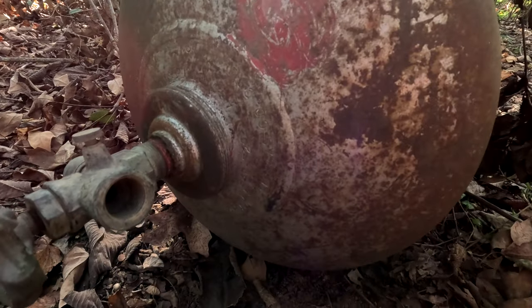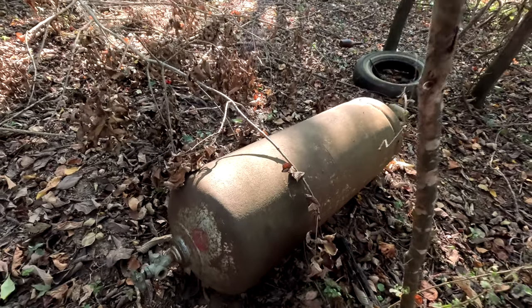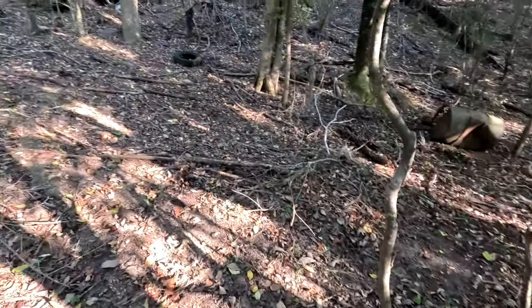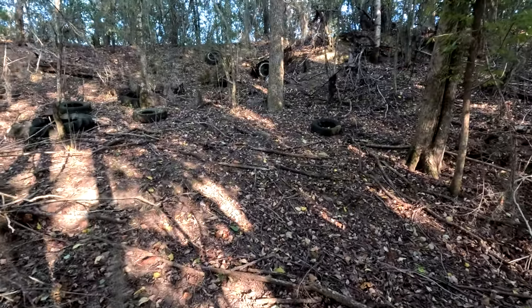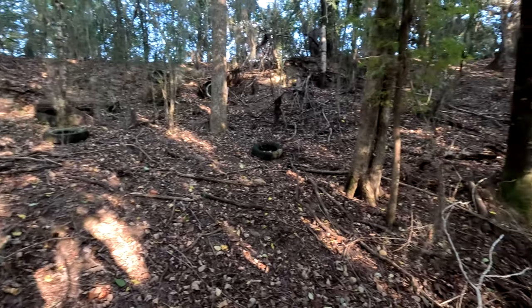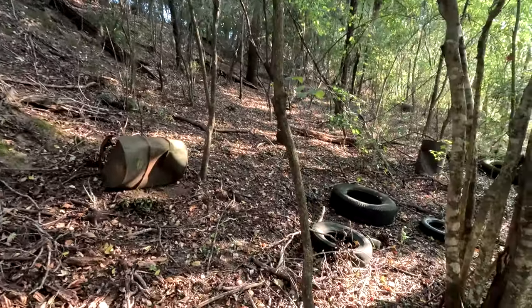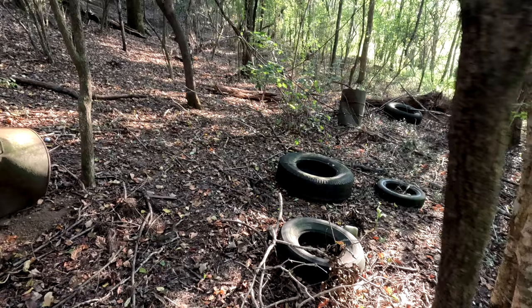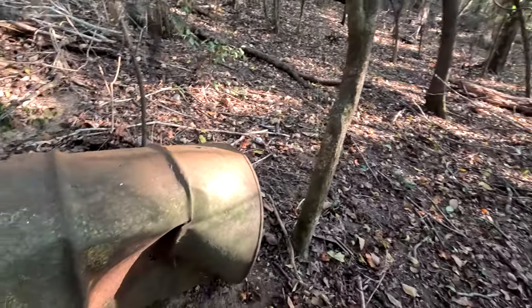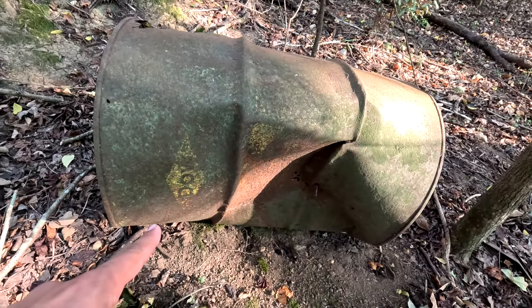But I don't see any on it. Maybe this one failed inspection. Maybe that's why it's just down here in the woods of Columbus, Georgia. We got a washing machine coming out of the embankment over there, and more tires than anyone ever needed to see. It's kind of like the old Bird Farm in the amount of tires that's out here.